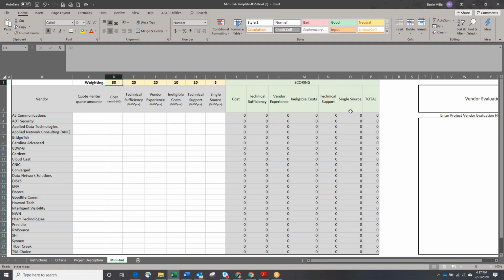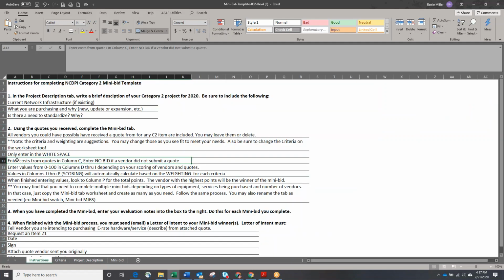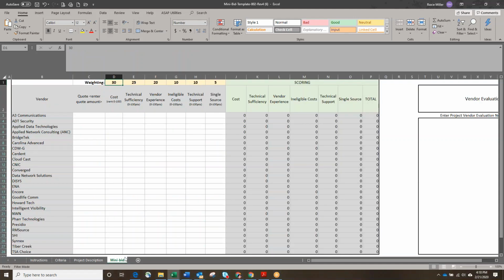You can change the criteria. All right, so back to where I was. I apologize for skipping that step. Cost. Cost goes in column C. So this is the quote amount that each vendor sends you. So you're just going to work through here, have your quotes in front of you, and enter the amount.